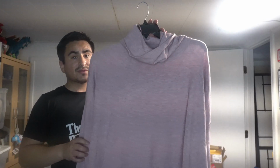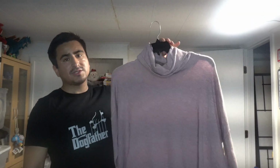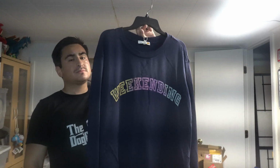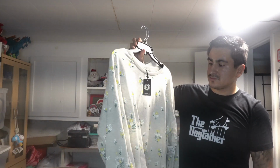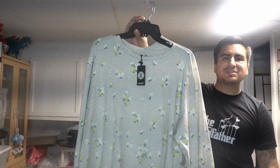Then we have this real cute sweater by Cyrus. It's nice and pink. Kind of has like a turtleneck like design to it, so I'm just gonna give it a shot. And we have this nice weekend shirt by CNC California. Never heard of it before, so I'm just gonna try to sell it for like maybe 15 to 20 bucks. I don't know, try to get rid of it. And we have 2 large blouses from Circle X. They're really nice. It has a really nice design to it. Hopefully I can find a nice buyer now entering the fall.